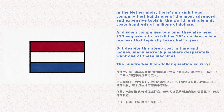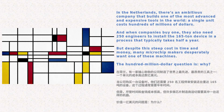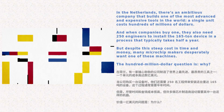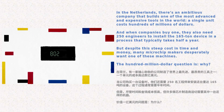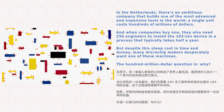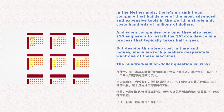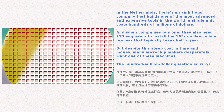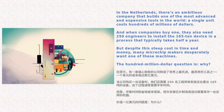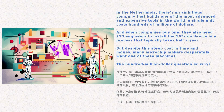In the Netherlands, there's an ambitious company that builds one of the most advanced and expensive tools in the world. A single unit costs hundreds of millions of dollars. And when companies buy one, they also need 250 engineers to install the 165-ton device in a process that typically takes half a year. But despite this steep cost in time and money, many microchip makers desperately want one of these machines. The $100 million question is why?